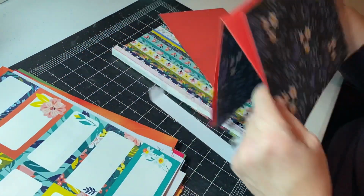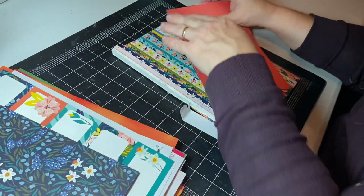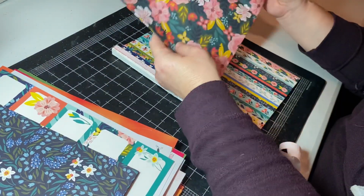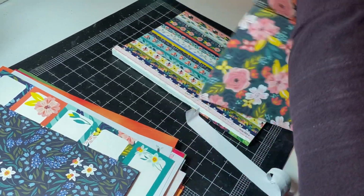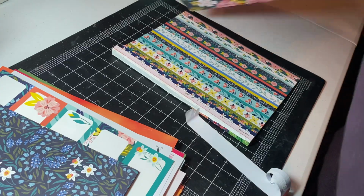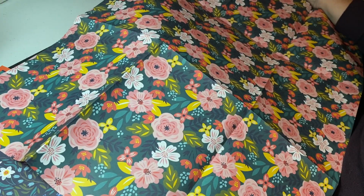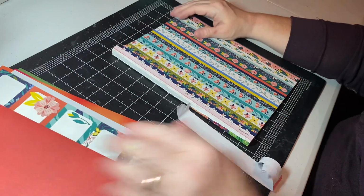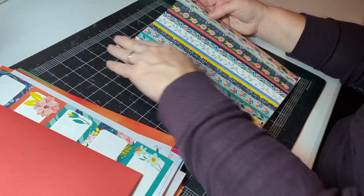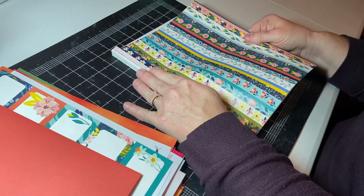I will probably use it for scrapbooking, just because the paper is so pretty. This is another sheet of it. So, it could be used for gift wrap, although it would make a beautiful present. That is gorgeous paper. But I think I will use it with my scrapbooking more than anything.